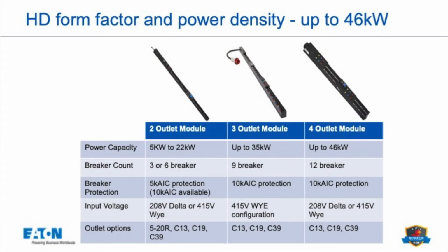So we have 3 outlet modules that go up to 35 kW, and a brand new product we launched at the end of last year that can go up to 46 kW. It has more outlet modules, but also more circuit breakers, which is critical because you have to add more branch circuit breakers to get more power out. You can't just put more power in without more branches coming out. So it goes from 3, 6, 9, 12 breaker options, which gives you a flavor.